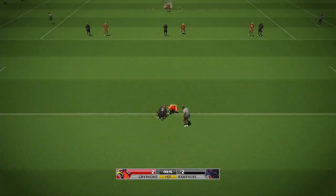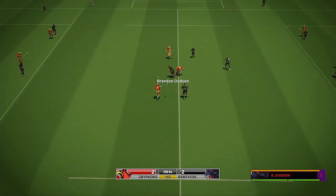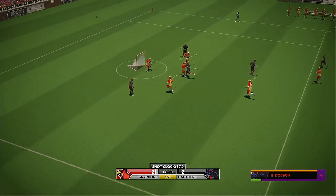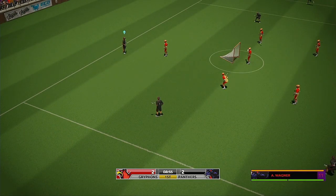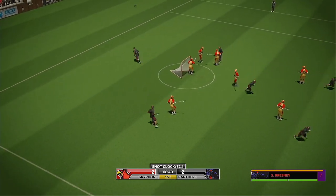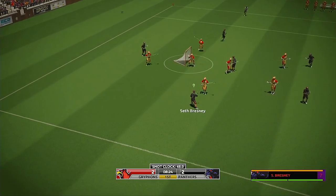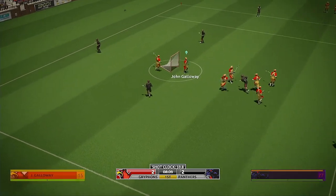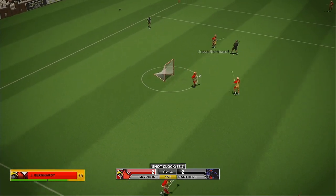Huge faceoff. These guys can take a beating. They're the heart of the team. Dodson gets in first, and the home team have the advantage. Puts it wrong. The ball goes to the ground, and it's turned over. 22. Has a look. Saved by the goalie.